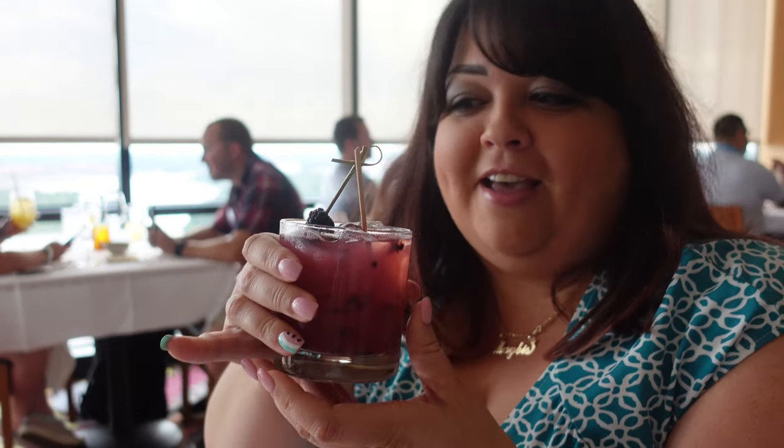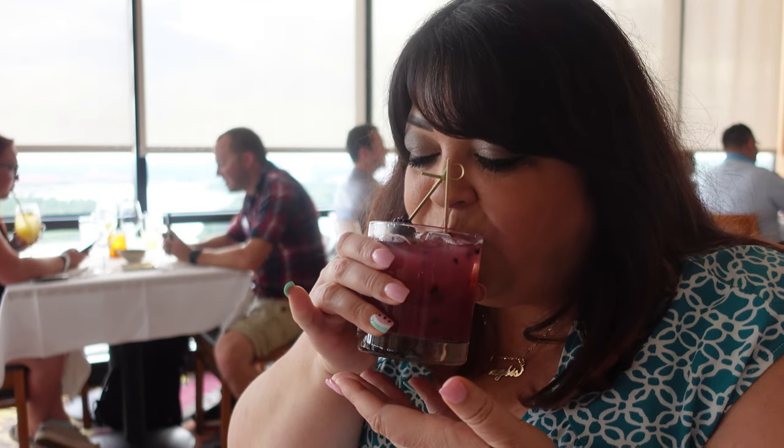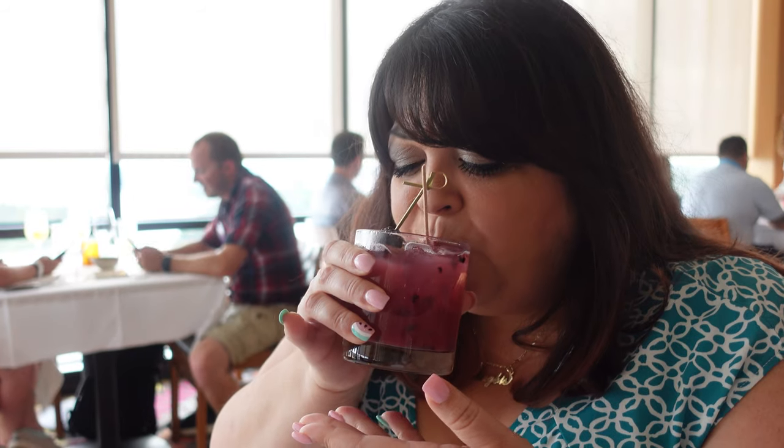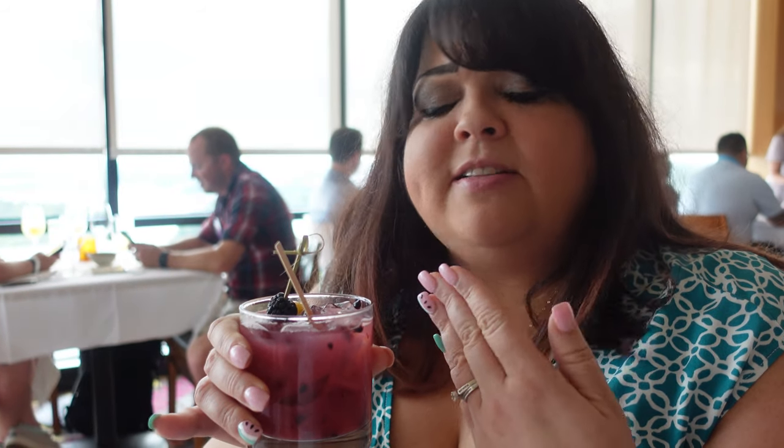Let's start on this side. All right. Ooh, you can taste there's alcohol in it. Oh yeah, of course. Do you taste more blackberries in the sour? I can taste the blackberry. It's kind of sweet and sour at the same time. Oh, wow. And you can taste a little bit of the lemonade in there too. This is very refreshing and very delicious. Do you recommend that drink? Oh yeah, I do recommend this drink.